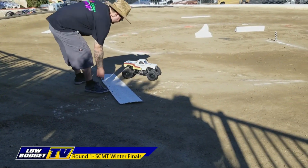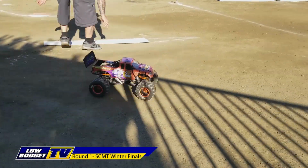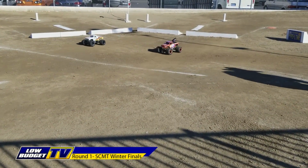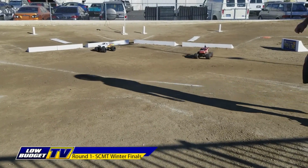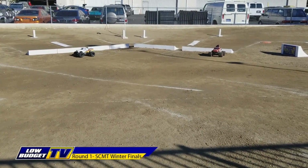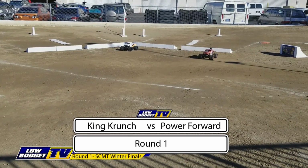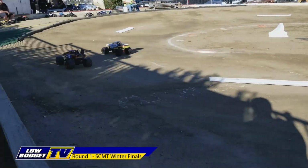Look out pit area. So our final matchup of the first round will be Levi Scones in the King Crunch, the awesome retro-inspired King Crunch, and the Power Forward machine. Michael Letcher with the Power Forward, that awesome-looking replica as well. So two nice replicas here, Tommy. Power Forward, a short-lived Monster Jam truck in real life, but you see them side by side.